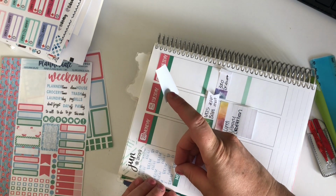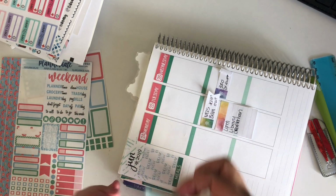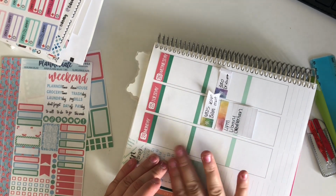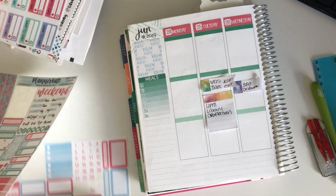We'll go ahead and do a little green one, matches the kit perfectly. This is also from Planner Kate. I like having the little labels that I don't have to write on. Then our Monday through Sunday. I don't know why I keep saying Saturday.